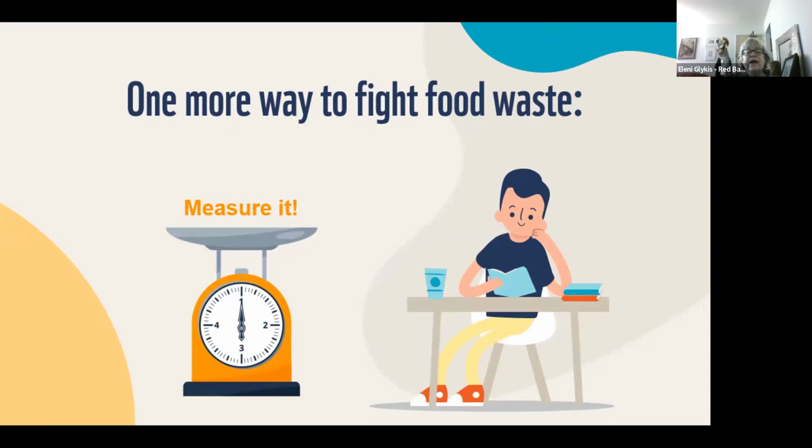And one more way to fight food waste is maybe to measure how much we eat, or to pay attention to how much we eat. This can help prevent food waste. Sometimes if you pay attention, you can change what you're doing. And, you know, if you know that you don't want as much food as you normally get, and you end up throwing it out, or you end up not eating it, or you bring a snack that's too big. So think about how you might pay attention to some of the ways you eat food and use some of the suggestions we made to try and waste less.